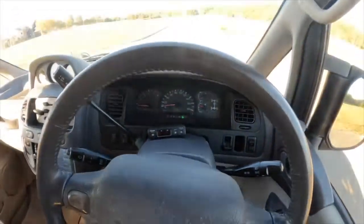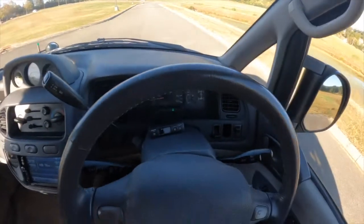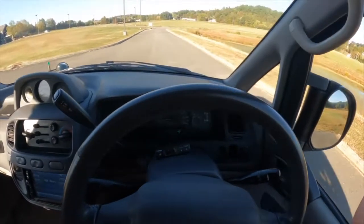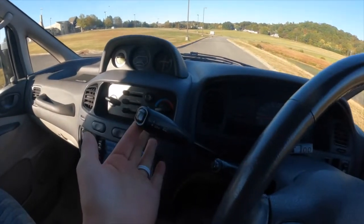Okay, I'm having a little difficulty with the seatbelt. I'm not a lefty and I had to put it in with my left hand. All right, it does also come with the on and off overdrive button as well.